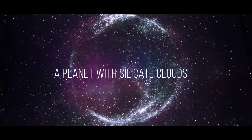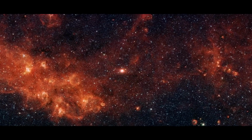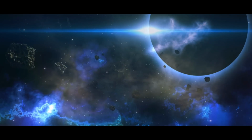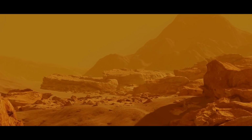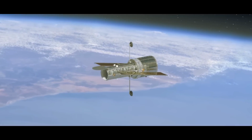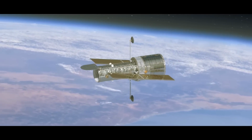Number 8. A planet with silicate clouds. Introducing VHS-1256b, not a home video recording system, but a strange and exotic world shrouded in mystery and wonder. A place where the clouds are made of sand and the sky is forever red. This isn't the stuff of science fiction, but a real-life discovery made by the brilliant minds at NASA.